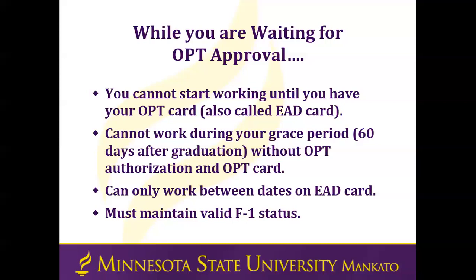And then lastly, maintain valid F1 status. So you can do this by updating your US physical address within your e-services or with your immigration advisor, but that's typically done when applying. So that doesn't necessarily happen too often unless you change addresses. And then just only work when you're authorized to work, and that's how you maintain status. Keep in mind that you will remain in an active F1 status after you graduate because you'll have that pending OPT application.